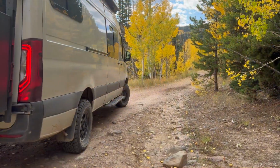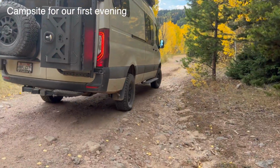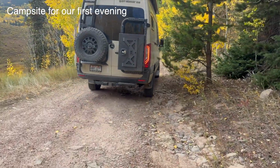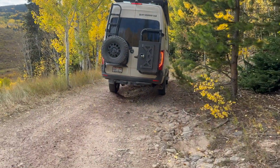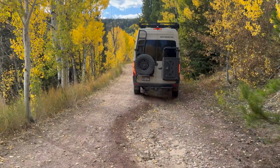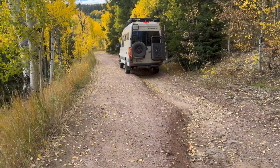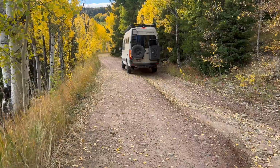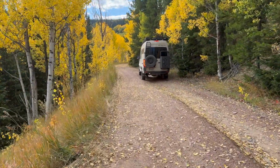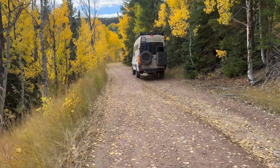So after a full day of shooting, Corinne found us this interesting fire road. It was a bit on the gnarly side, although I have to say the video just doesn't do it justice, that we took back into the backcountry, and Corinne had found that there were reportedly some campsites, and we were able to find one of those campsites. So it was a great road, and it was nice to go off and do some boondocking. By the way, the van did very well in these circumstances.